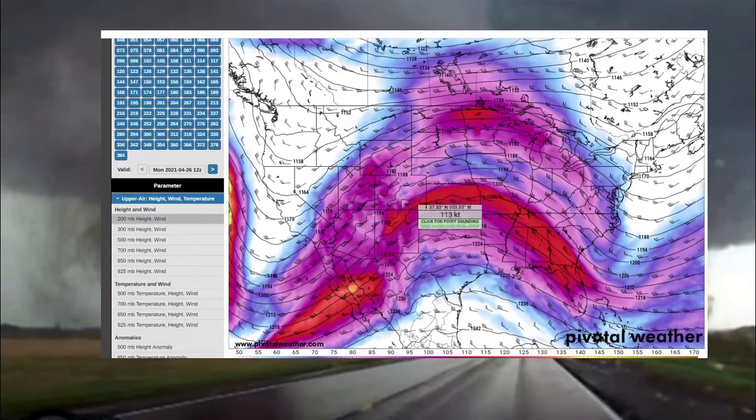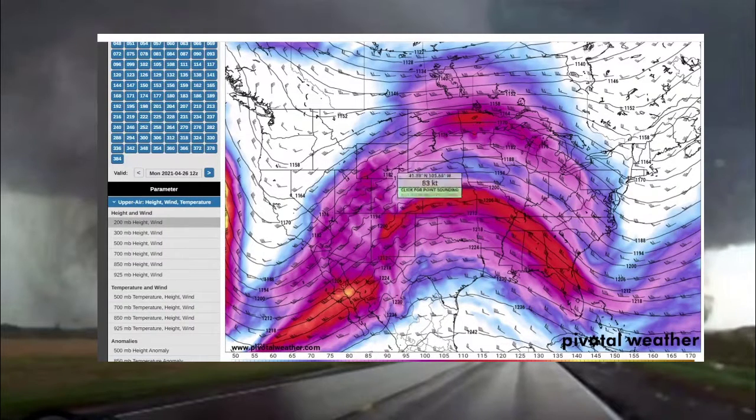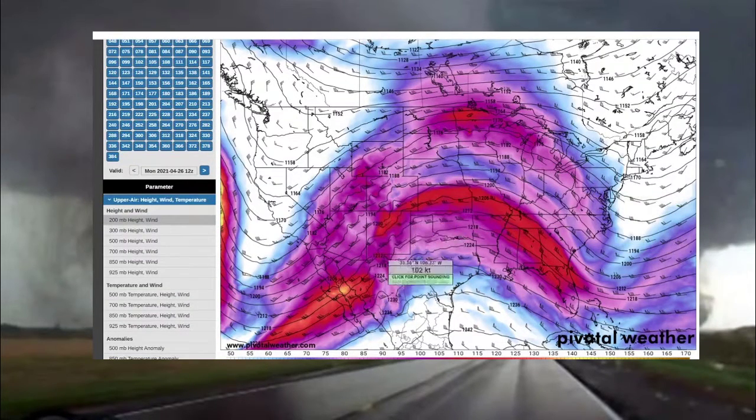You can see here that we have very strong upper level winds. You can see the winds are rolling here, especially in the red. These winds are in the upper levels of the atmosphere, but will certainly enhance that damaging wind threat at the surface as well, which will give us that wind shear that'll really give us the initiative for some tornadoes to spawn.